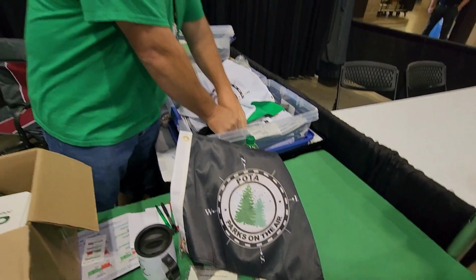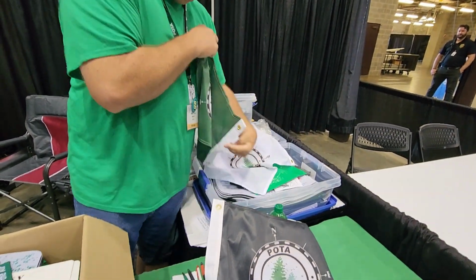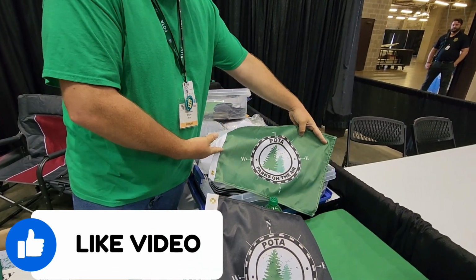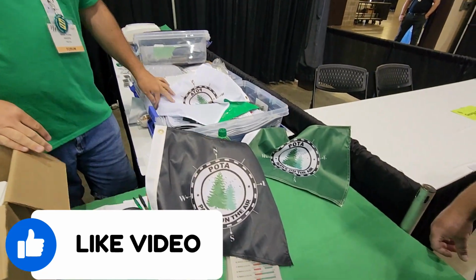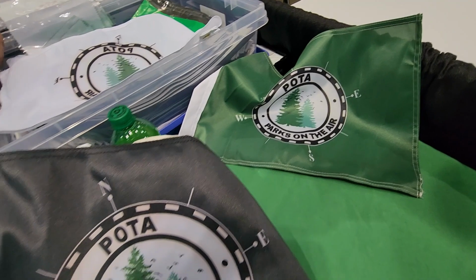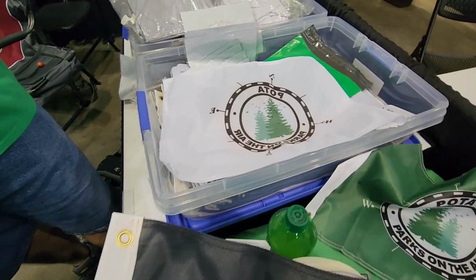Here he's showing us some of the banners and flags that you can purchase, and he's got them in different colors and so forth. Again, if you want to see a really good interview with Michael, head on over, and I'll try to put a link here in the top right corner for those of you watching on your computer. But Michael has all kinds of things, and not just POTA, but club-related equipment as well.